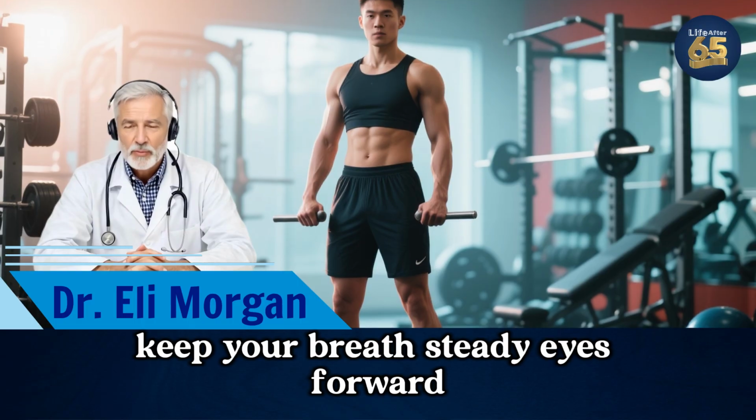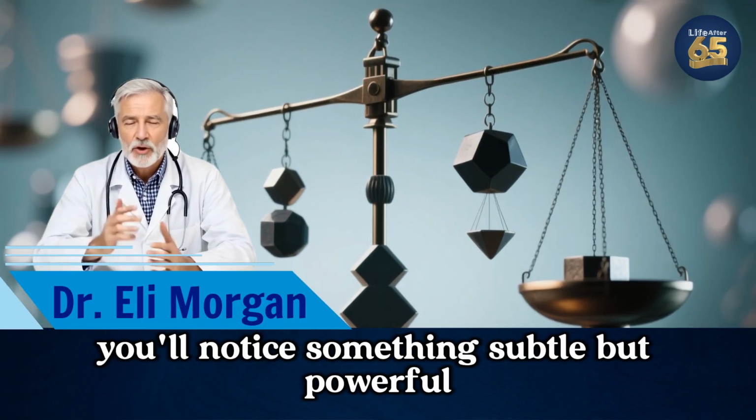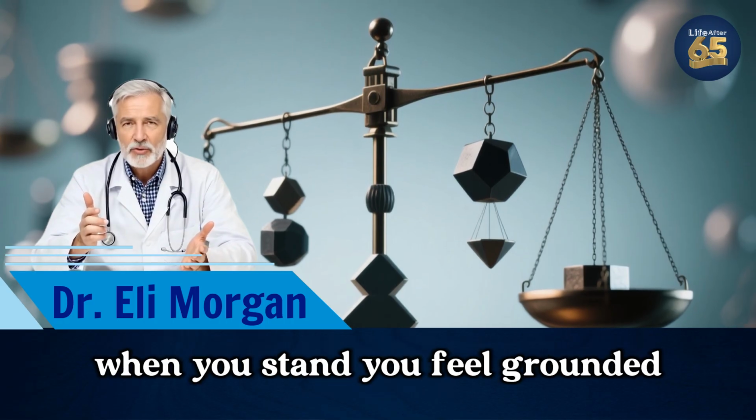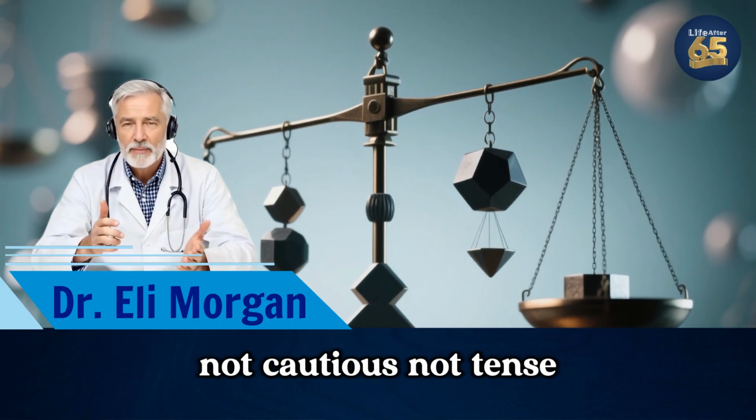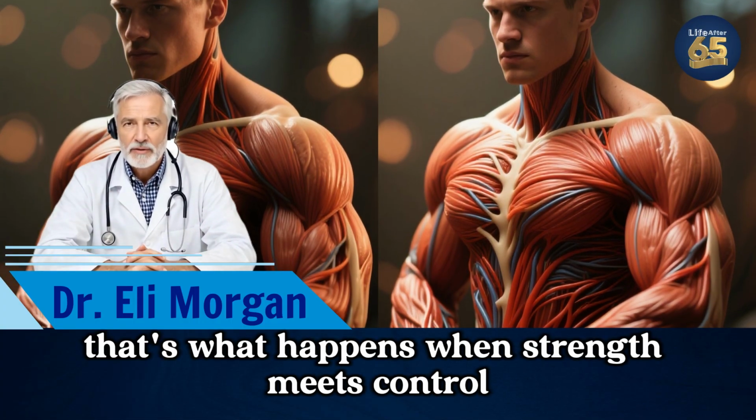Keep your breath steady, eyes forward, and posture tall. With time, you'll notice something subtle but powerful. When you stand, you feel grounded, not cautious, not tense, just stable. That's what happens when strength meets control.